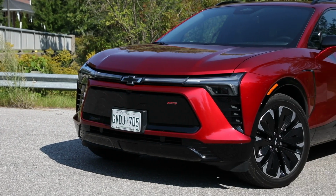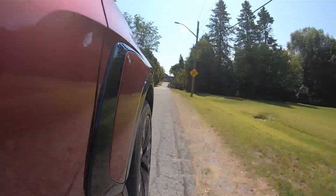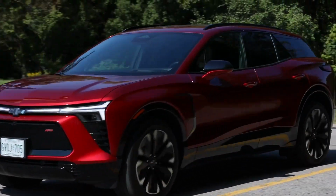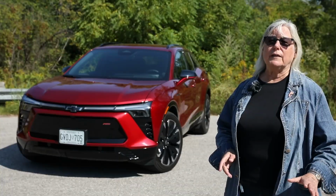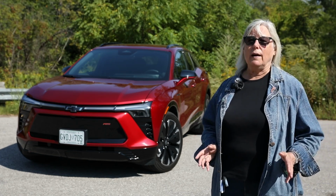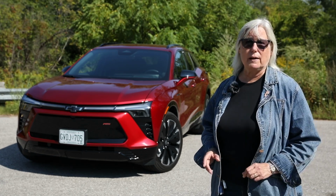Overall, the Blazer EV is good looking, it's very roomy, and it's comfortable. It's a good everyday driver, but while it holds its own, it's not a head and shoulders standout in the mainstream electric SUV crowd. For those who need direct connectivity, the Blazer's lack of it might be an issue too. Give it a test drive, but try others as well to see which all-electric is the most electrifying for you.